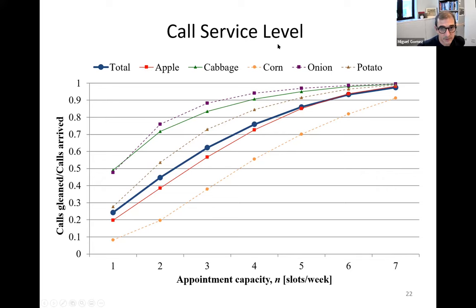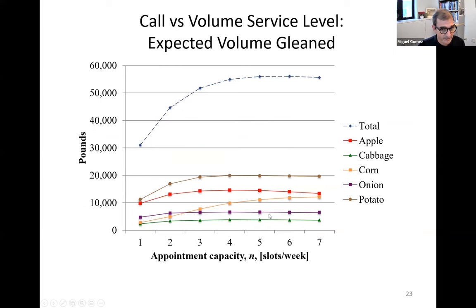And our measure of performance is what we call service level, which is calls gleaned over the calls that arrive to the food bank. So we see that if we schedule only one slot per week, we glean very little. Our service levels are 25%. So that means one out of four calls are going to be attended. If we increase, of course, the number of slots per week, we will have service levels reaching almost 80-90%, and this again using data. This makes sense, but what's more important, because what the food bank cares about is that we are able to collect as much as we can, so less is wasted, more is available for the customers of the food bank or for the beneficiaries of food assistance programs.